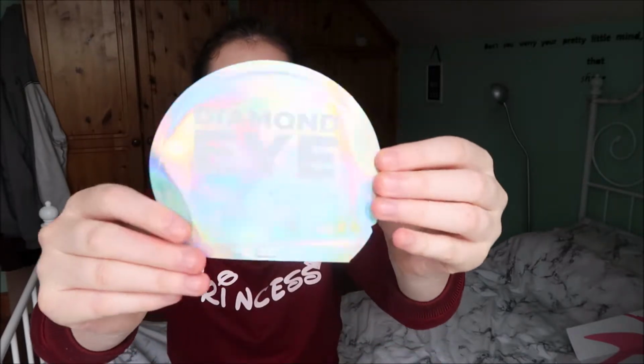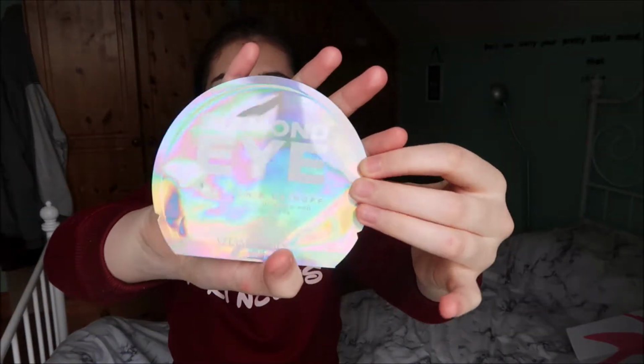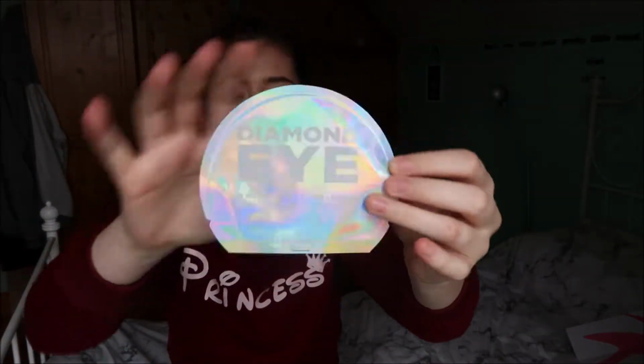The next thing, which is really cool, is this Diamond Eye Brightening and Depuff mask for your eyes. So this is really cool packaging. You're literally not gonna see this, but it's like mermaidy holography. It has caffeine which extracts and depuffs tired under eyes. So it's an under eye face mask. This is really cool. I have never tried one of these before, so that's going to be exciting.